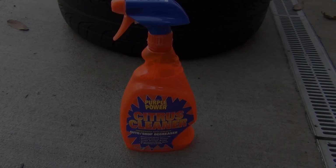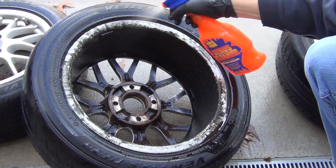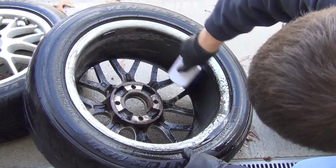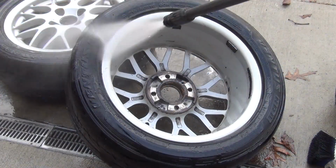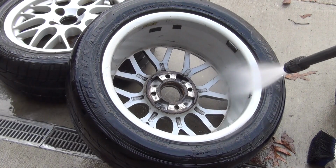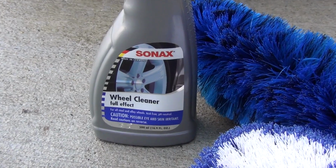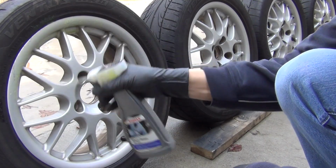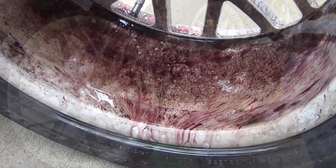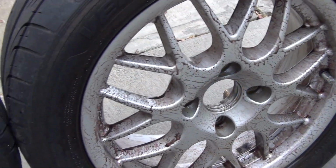Let's clean them up. I started by using some mild degreaser and some brushes for the really caked on stuff. After that, I used some Sonax Full Effect Wheel Cleaner, which is easy to use and incredibly good at its job. In most cases, you just spray it on, wait a few minutes until it turns red, and then hose it off. I needed to scrub the stubborn areas a little, but it still worked great on these old dingy wheels.